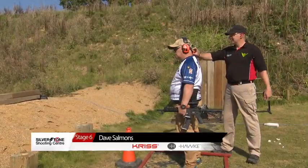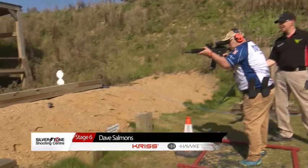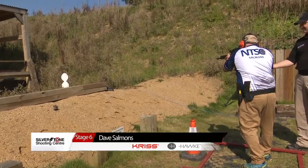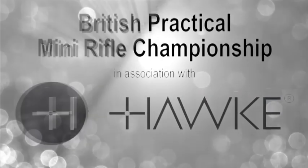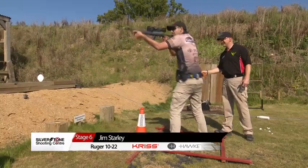Are you ready? Dave Salmons. Now we're going to curse him with a gun, or hope he's going to run. Let's hope he gets a good run here. Oh, there's a Charlie there. There you go. Good shooting, no gun problems. Well done, Dave. You deserve a bit of good luck. Are you ready? Stand by. Jim Starley should have no problems here.